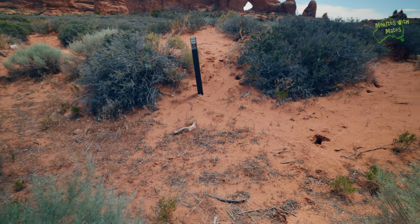So we stopped at one of the car parks, which is pretty hard to get parking, and we've hopped out. The ground keeps changing at different places, so this part here is really, really sandy. In fact, it looks much like the colour and type of sand around Alice Springs from my memory 30 years ago.